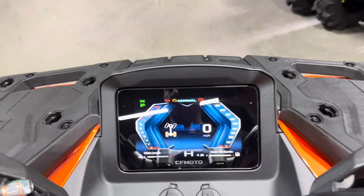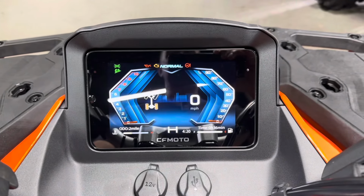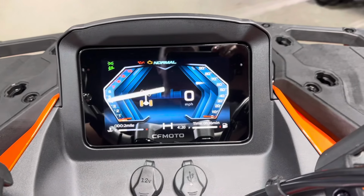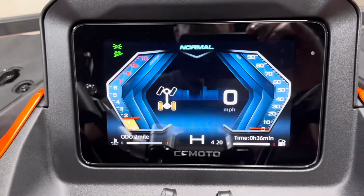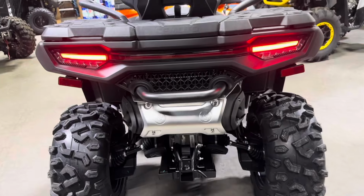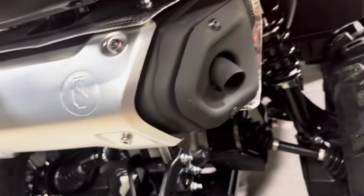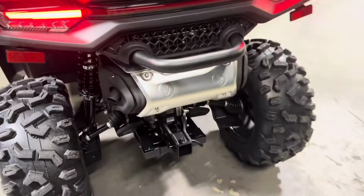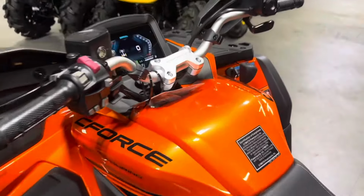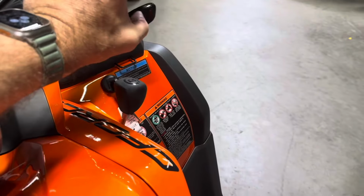Let's start it up and see if you can hear what this thing sounds like. You ready? Oh, I'm in gear. I gotta hit the brake. Let's put her in neutral so we're a little safer. It is a whole new exhaust system. It's got a little cover for the heat. It's got an outlet here, and it's got an outlet here. Folks, this thing is cool. I hope you really like the video. See if you can hear what it sounds like.